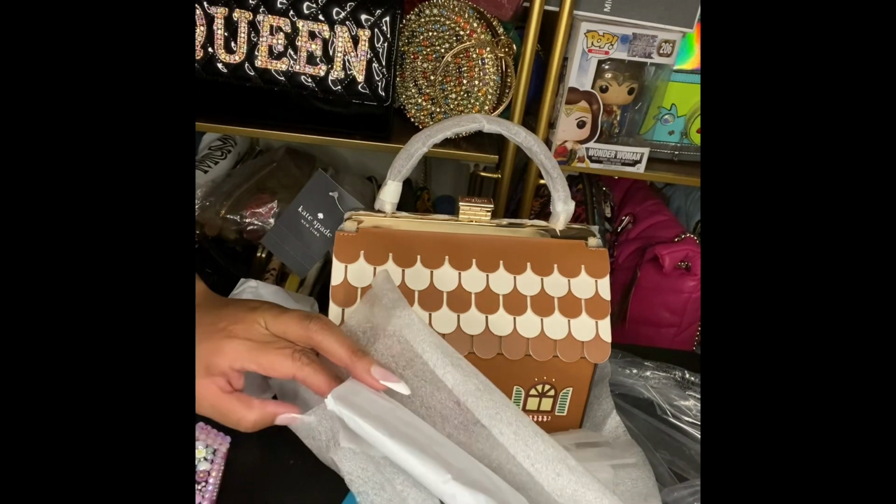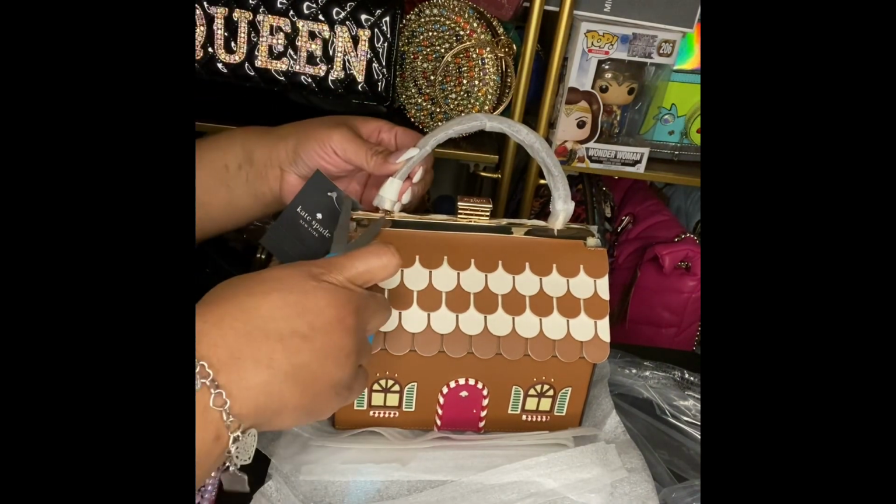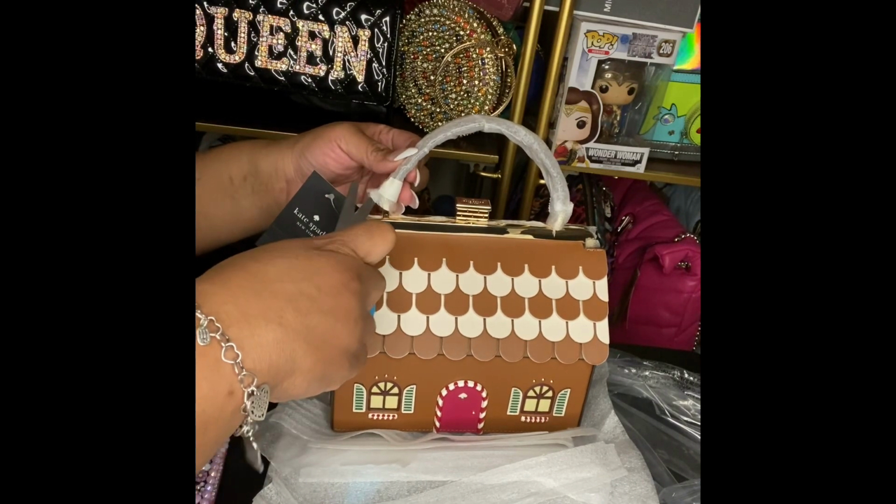There's my little scissors I brought over here. I don't want to cut anything. I want to be kind of careful.